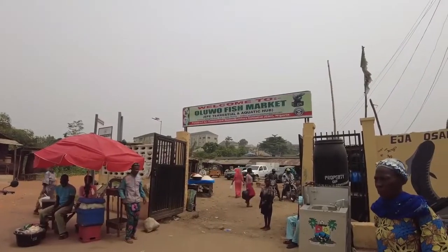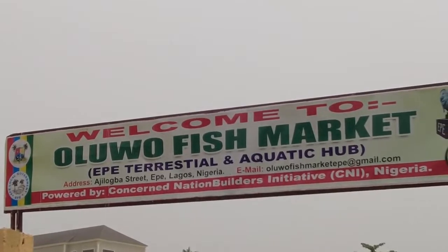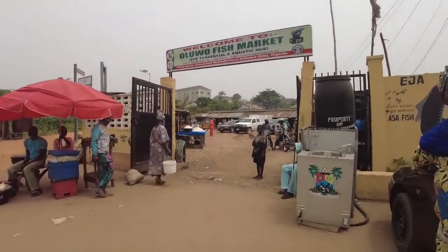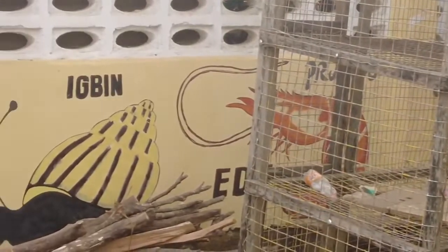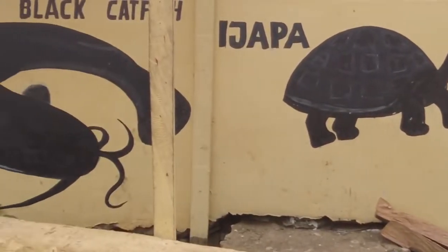Anyways, guys, we are at Oluwo Fish Market. This is supposed to be a terrestrial and aquatic hub, but you can also find other bushmeat that are not terrestrial or aquatic here. So today, we are going to have a first-hand experience of the bushmeat here in Nigeria, and I hope you can't wait to see that, right?